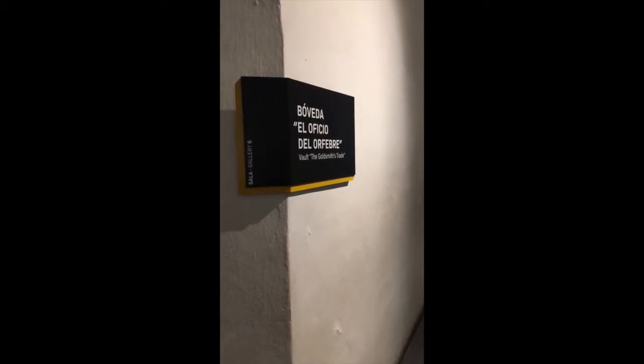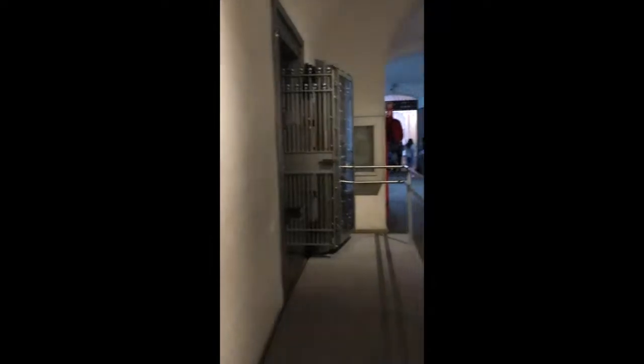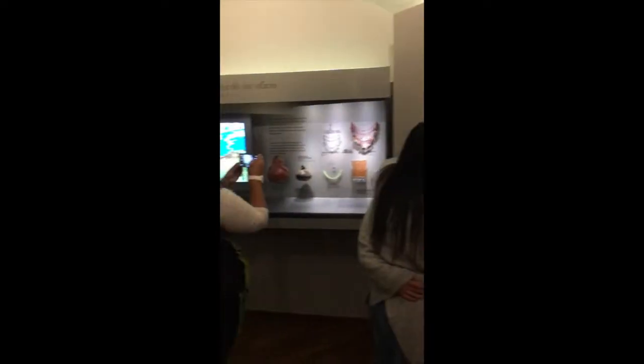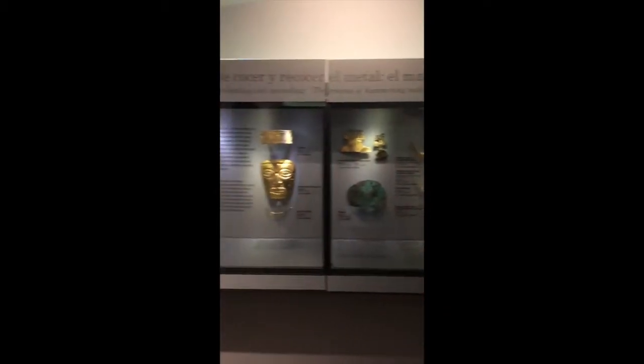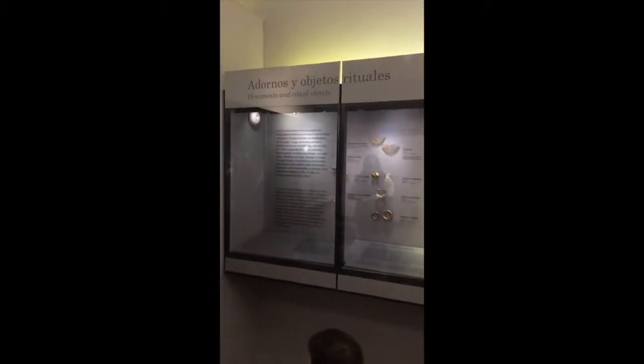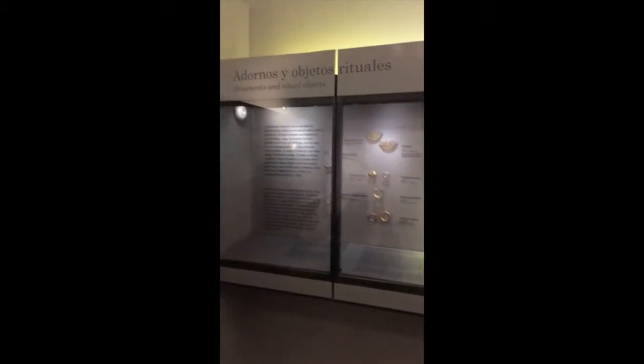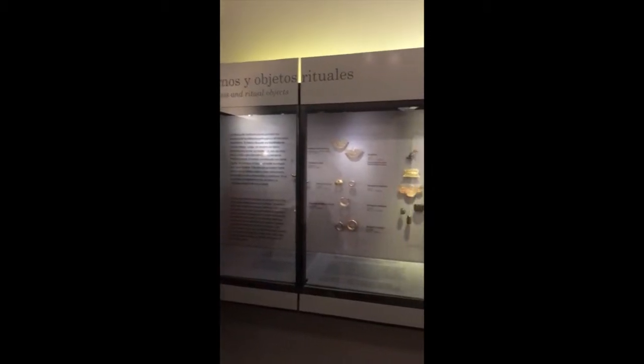This one is permanent. It's called Vault, the Goldsmith's Trade. As you can see, it has a lot of security. This exhibition has a lot of security, as I showed you, because there are some ornaments and ritual objects made of gold.